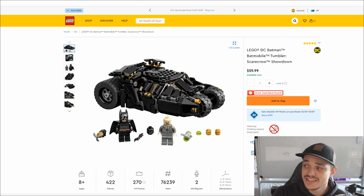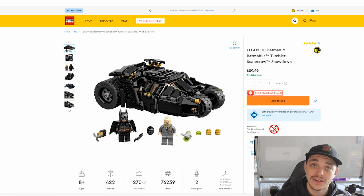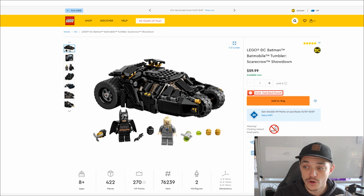The next set we're looking at is this one here, the Tumbler Scarecrow Showdown, set number 76239, 2 minifigs, and it does have 422 pieces. I have done a LEGO investment review individually on this set as well. I'll leave a link for that down below if you want to check that out, where I go a lot more in depth.